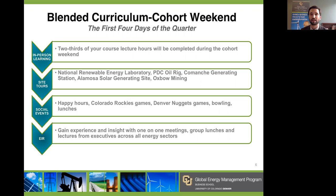We will also be very heavy into social events and networking opportunities with alumni, your classmates, faculty, and other cohorts as well. Examples of these social events: we do happy hours, we do Colorado Rockies games, we'll go bowling. And this is just an opportunity to get to know your classmates and the GEM network and the GEM community greater outside of the classroom. And lastly, what we're really excited about is our Executive in Residence program. And I'll go into great detail about this in just a couple of slides. But this is an opportunity for our students to gain experience and insight from energy executives across all sectors.